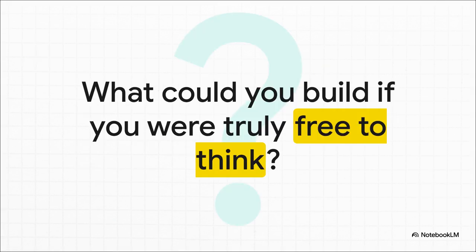So we'll end with this one last thing for you to think about. If you were truly free from that day-to-day grind, if you were no longer bogged down by the 1,000 tiny cuts of operational drag, what could you really build? What would be next for you and your business?